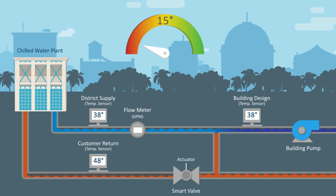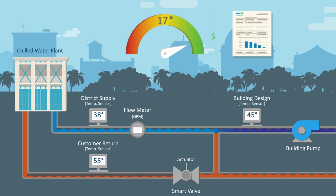However, if the chilled water flowing in at 38 degrees is blended through the smart valve to the desired 45 degrees, the building's 10-degree coils raise the temperature to 55 degrees. Now the delta T reaches 17 degrees, so the customer receives a rate decrease on a fraction of the consumption of their monthly chilled water bill.